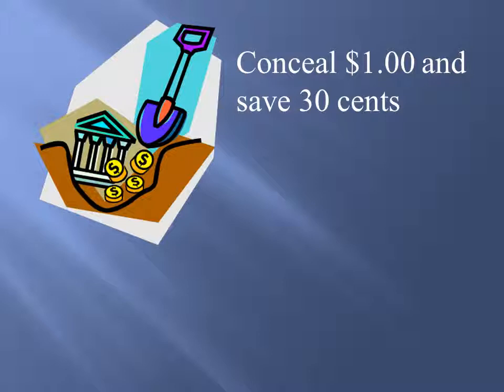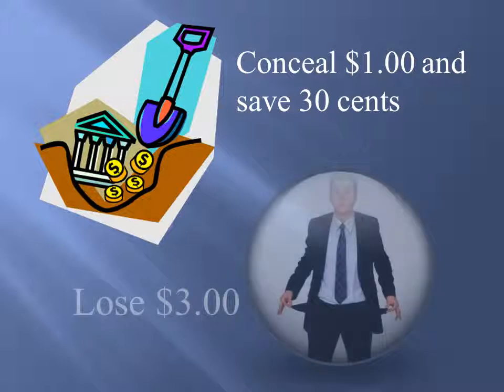But almost all businesses sell for a multiple of their historical cash flow, generally ranging between 1 and 4 times 3 to 5 years average historical cash flow. So assuming for this discussion that the market value of your business is 3 times historical cash flow, then by underreporting $1 of cash flow, you have made 30 cents, but you have devalued your company by $3. That's a 10-to-1 trade-off. Is it worth it?